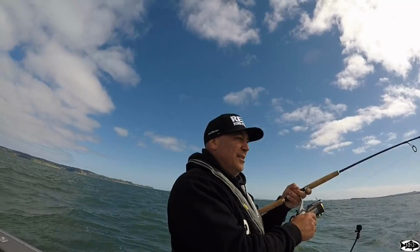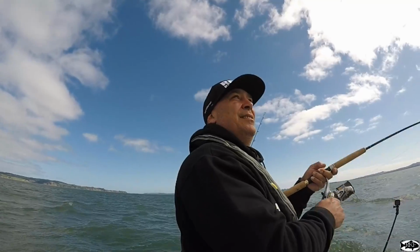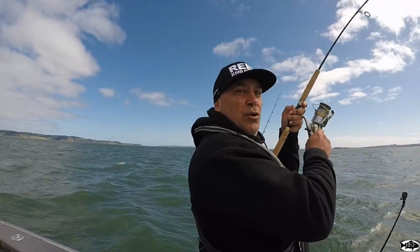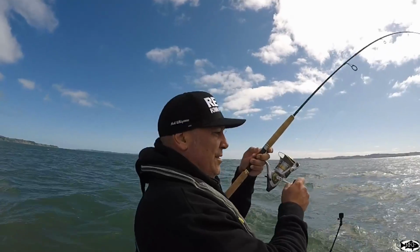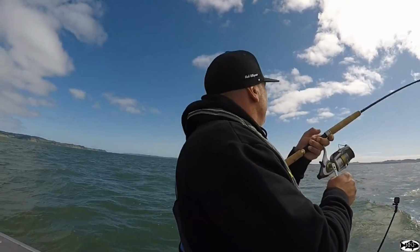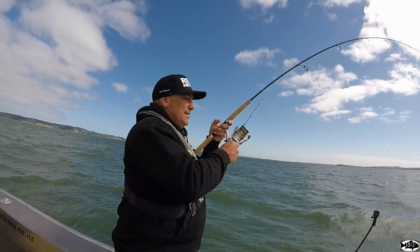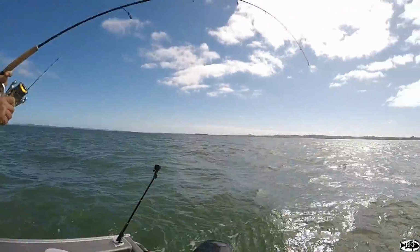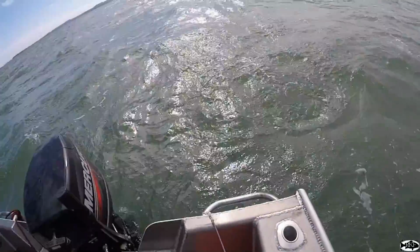Feels like another snapper. They're very few and far between, so you really got to make them count. It's another nice fish, like that last one, I think. Pretty similar. It's quite nice to know that there's actually snapper turning up in the harbour here. Another nice fish coming up. They're not huge fish, but they're nice fish. Oh man.